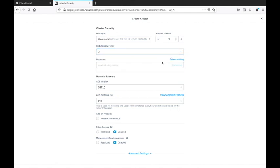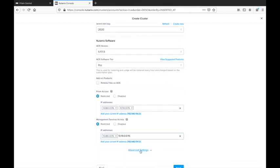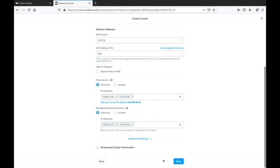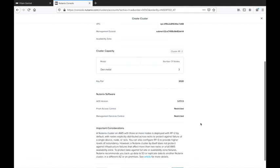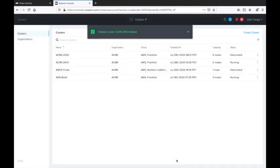As well as a number of nodes, your redundancy factor, you need to select the SSH key to securely log into the VMs. Then select your AOS version and tier. And if you want, you can add files. You could then bring up the cluster securely by adding the IP address that will access the clusters. You can quickly review the configuration and click on Create, and that's it.